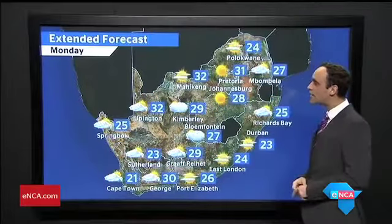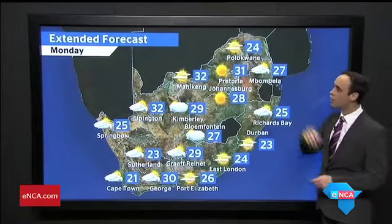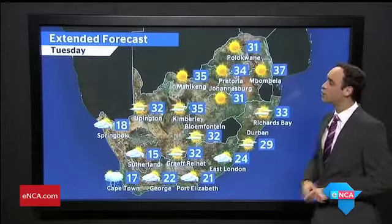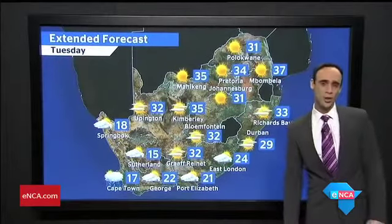Let's take a look at Monday's weather, when we're expecting it to be a dry day all across South Africa. No cloud in sight for Gauteng. Johannesburg, you get to 28 degrees. And on Tuesday, a cold front will be moving in over the western parts, bringing some rainfall to the Western Cape.